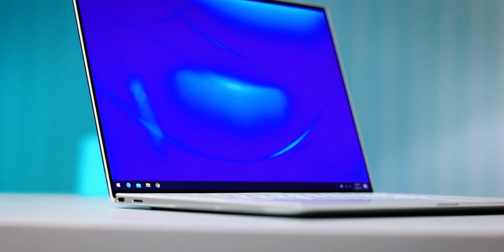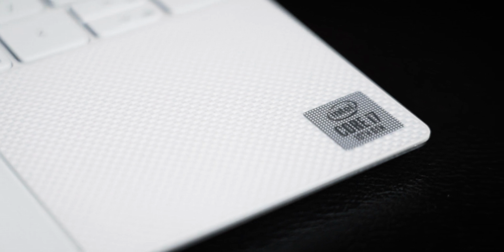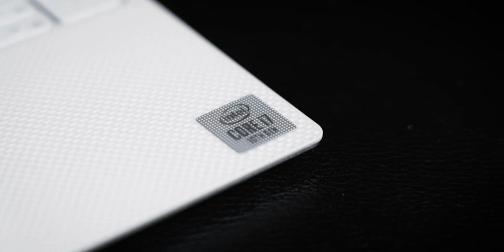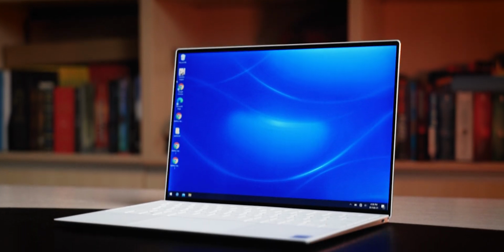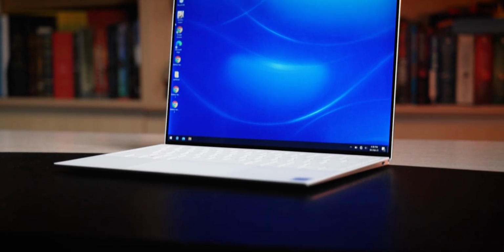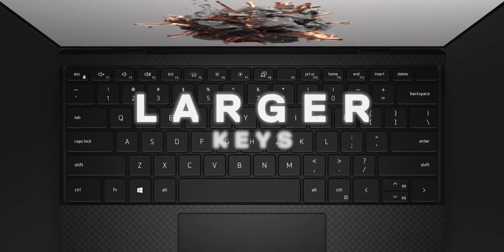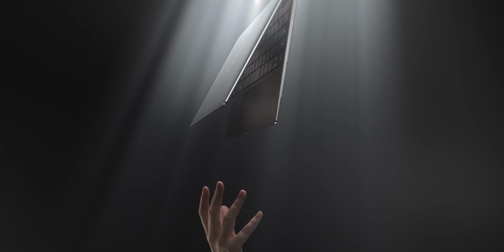Now let's talk about the Dell XPS 13 itself. This particular model that we have for review here is actually a slightly older variant with Intel's 10th generation Core i7 processor. But beyond the different processor, this variant of the XPS 13 is not that different from the current model with Intel's 11th generation Tiger Lake chip. It still has the same display, design, keyboard, and practically every single hardware that matters.